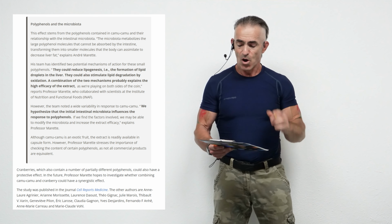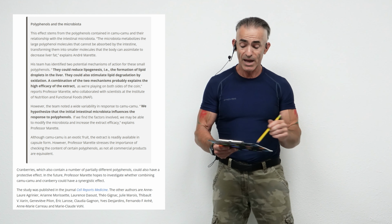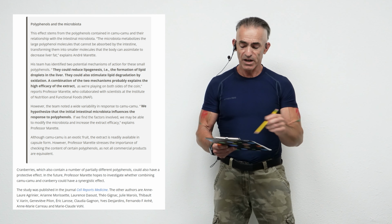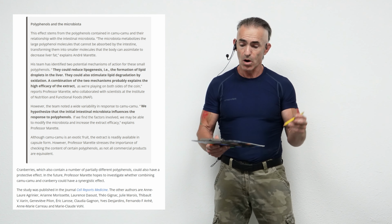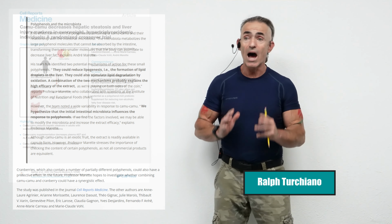To proceed, although Camu-Camu is an exotic fruit, the extract is readily available in capsule form. However, the professor notes the importance of checking the content of certain polyphenols, as not all commercial products are equivalent. Still just the same, that is phenomenal.